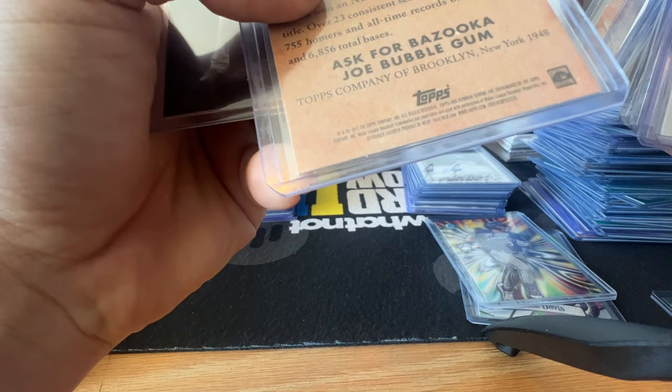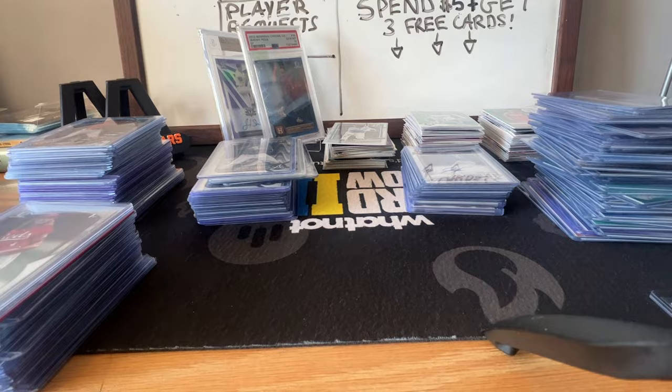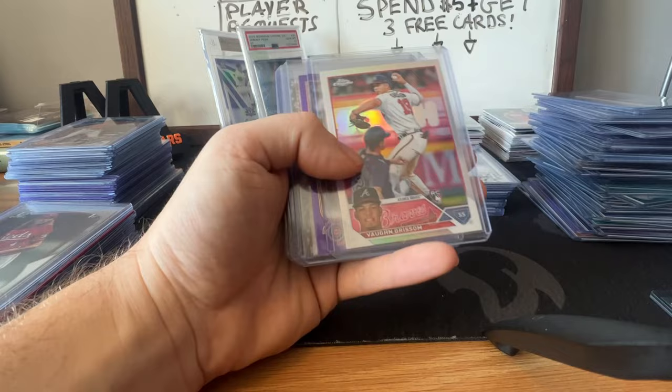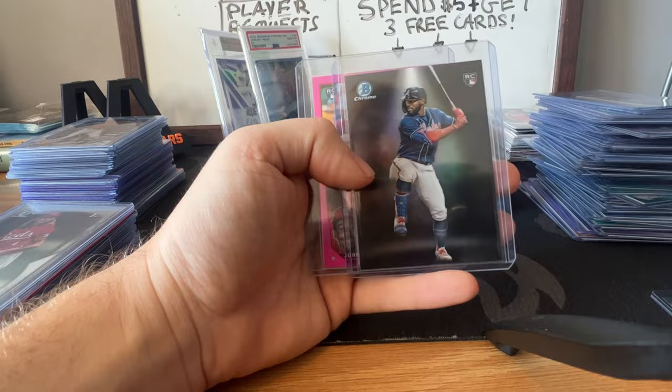I think that was 2012. And Chourio. Picking up any Chourios I can find on the Spotlight. Still one of my favorite inserts. Picked up some rookies. A lot of the orange and black foil stuff. Mervis, Bradley, Schuster, Casey Schmitt, Mason Miller on the ghost foil. Volpe, Ohtani on the Chrome Stars of MLB. Grissom on the refractor, Suzuki on the refractor, James Outman on the holiday, gray border, metallic, Toglia negative, Adley spotlight, Michael Harris spotlight, and a Jordan Walker pink on the chrome.